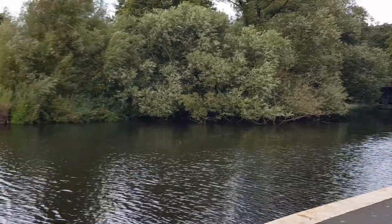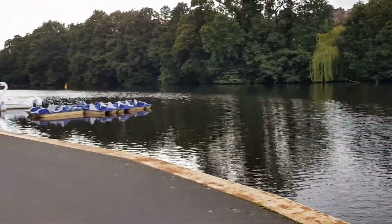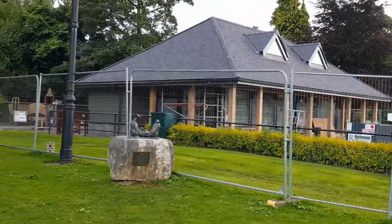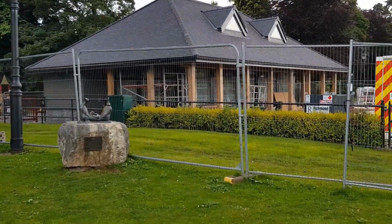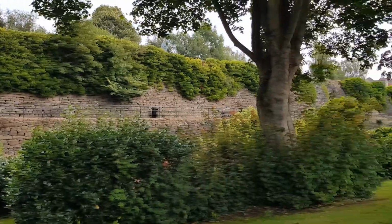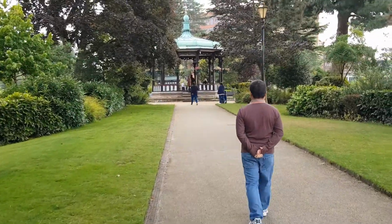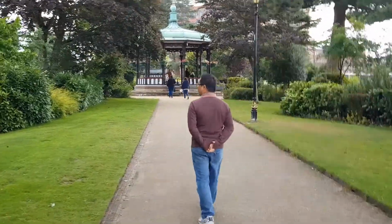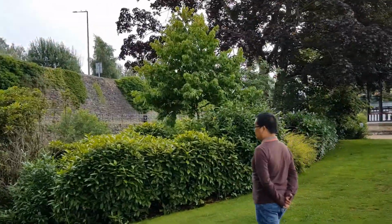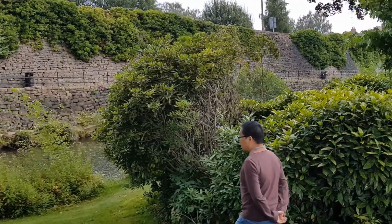Okay, so this is the end of the garden, the end of the park. Yeah, this is an absolutely beautiful house. I love it. So now let's walk towards this bandstand. Beautiful place. Oh yeah, luckily it's just started to rain, but you can hide yourself a little bit standing by the tree.